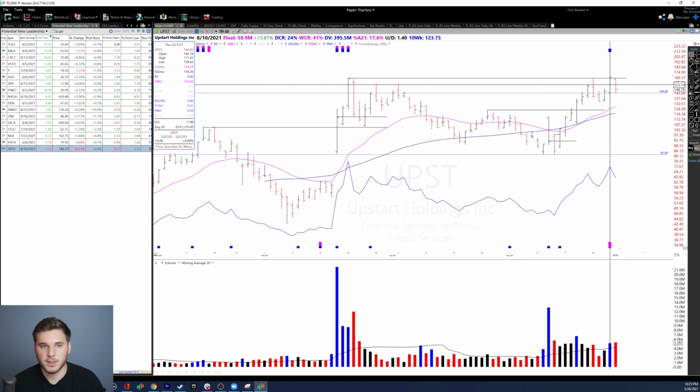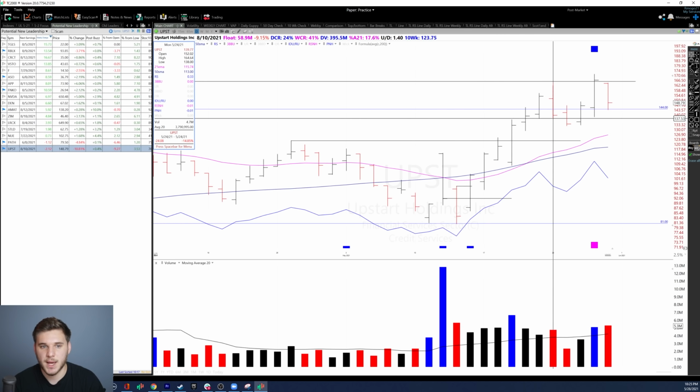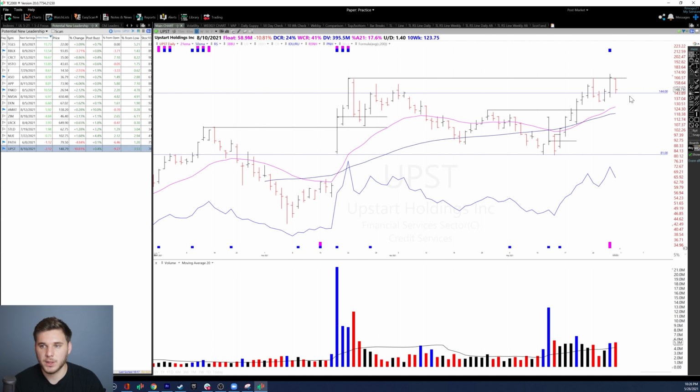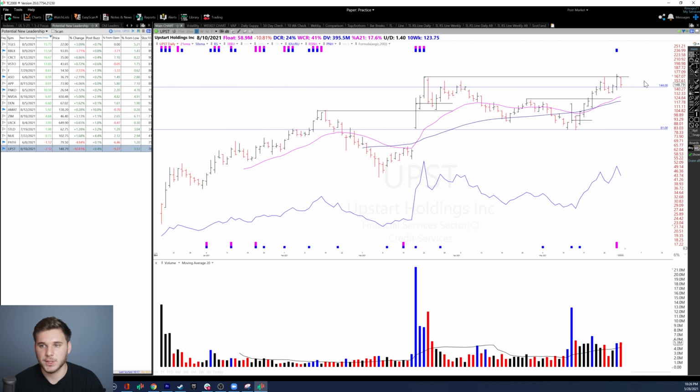And it did try to break out here on this Thursday, but had a reversal on this day. And the ranges on this one are still quite wide, around 10%. Really what I'm waiting for with this one is for it to tighten up on this right-hand side, drift sideways, get people bored of this stock, and then really take off through these highs right here. So that is my list of potential new leadership.